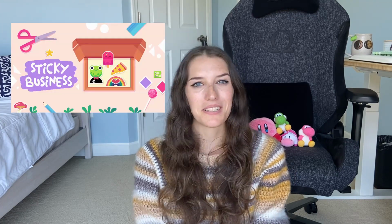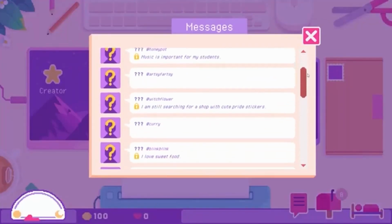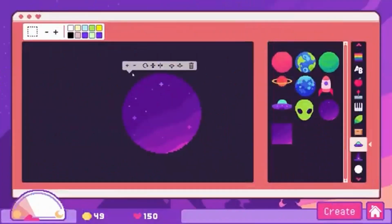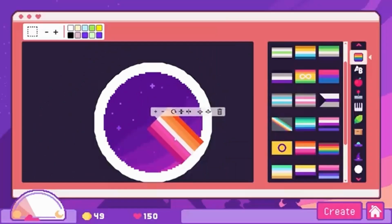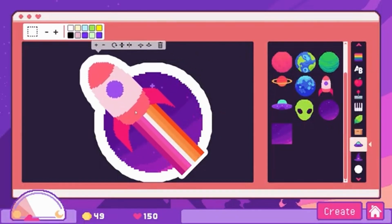Another cute indie game is Sticky Business. This took me by surprise at this year's Wholesome Direct. Never did I think that I'd want to open a sticker business so badly. But this game is also adorable. In it, you are a small business owner making your own stickers with a variety of different designs. As your shop grows and you complete more orders, you can make your shop even better by adding little goodies into your packages or getting more sticker designs. It's so nice.